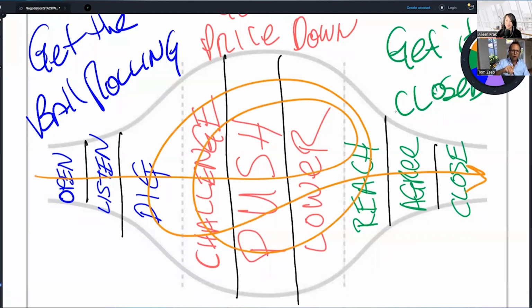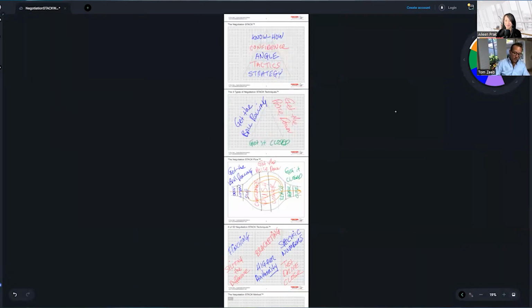So you're going to kind of go around and around and around. That's why that middle area got bigger. You're going to spend more time working to get the price down, challenging, pushing, getting that price lower, lower, lower. So it's not a straight line across. You're going to be going around and around for a little bit in that middle section. And that's good. And then you'll get a sense of, okay, when's the appropriate time to start to reach for agreement, reach for that compromise and make it happen. This is where the dance comes in. Yep. So that is the negotiation stack.